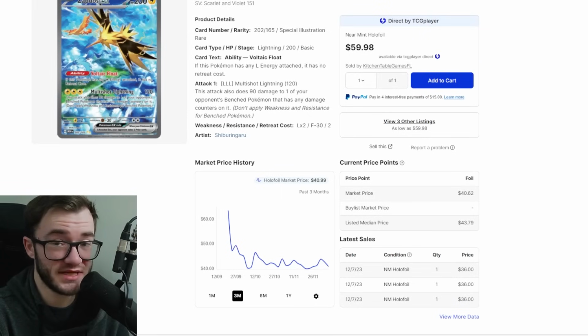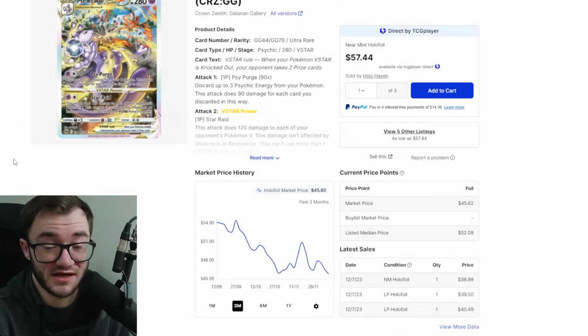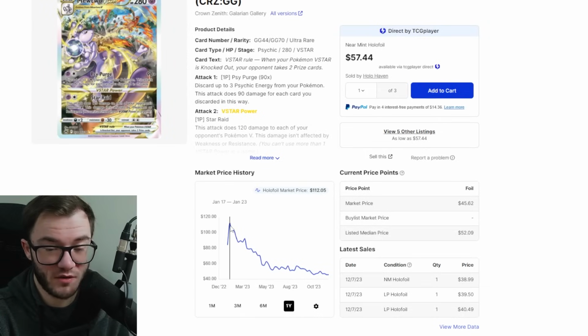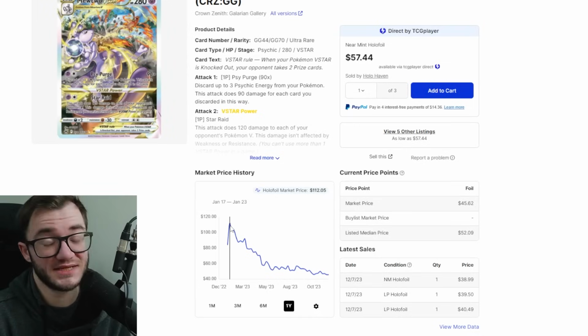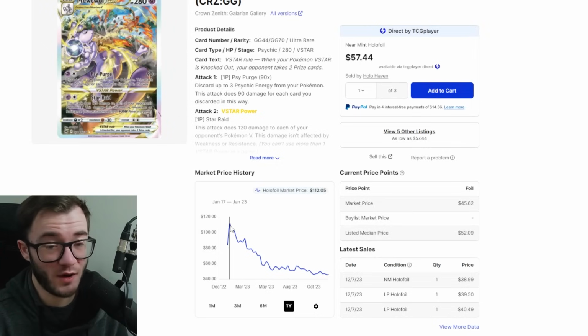This one just about misses out. The next honorable mention we got is the Mewtwo V-Star from the Glaring Gallery of Crown Zenith. Crown Zenith has some good cards in this list, and $45, not bad. I mean, it has been dropping quite a bit. Over the past 3 months, it dropped from around 55 to 45. If we go back to the start of the year, we can get a good idea of how well this card's done. Well, it's dropped over 50% in value. That's due to Crown Zenith being very heavily printed. This is still an absolutely amazing card, but the value is dropping, and it's knocked it out of the top 10.